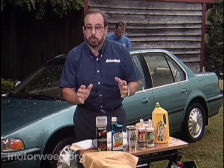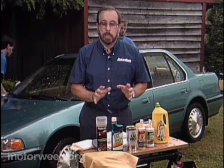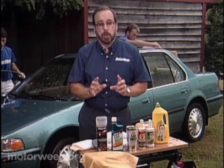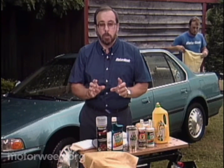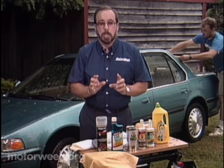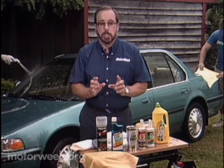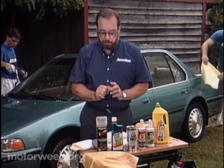Now, you have to dry the car after it's been rinsed. Got to get rid of all of the water on it. And that is vitally important because if you leave water droplets on the car, what's going to happen is dirt will collect in that water. That dirt may be contaminated with chemicals. It mixes with the water, the sun hits it, and it etches the finish on the paint. It's commonly known as acid rain spots.